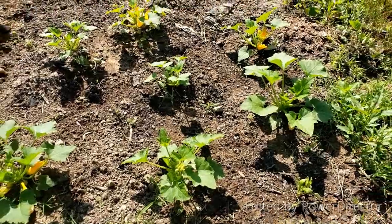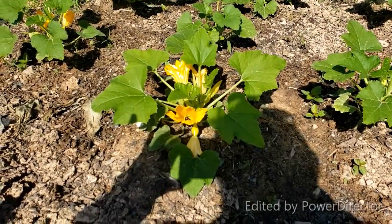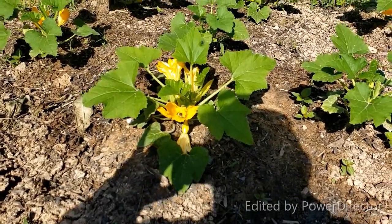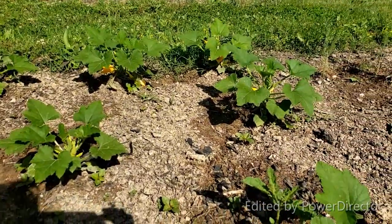Lots more squash over here. I actually have a bumblebee. Yep, see, I got somebody in there doing their job. But you can see there's a little squash. It's all filling out nicely, and I got a lot of stuff going on over here.